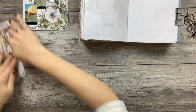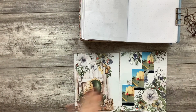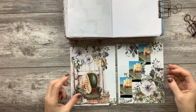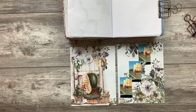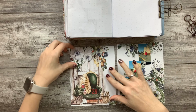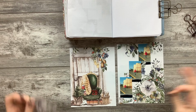So here is the 28th. I should have brought this one first. Here, it goes like this. The 28th and the 29th, or the 28th and the 28th, both sides of the 28th. Basically, I took a sheet of 12 by 12 paper and cut it in half, cut the top off, cut it in half to fit the pages. And then I tried to use all the bits and pieces from the top to fill in around it. So it looks really complicated, but there's actually not much to it. But yeah, this is one side.